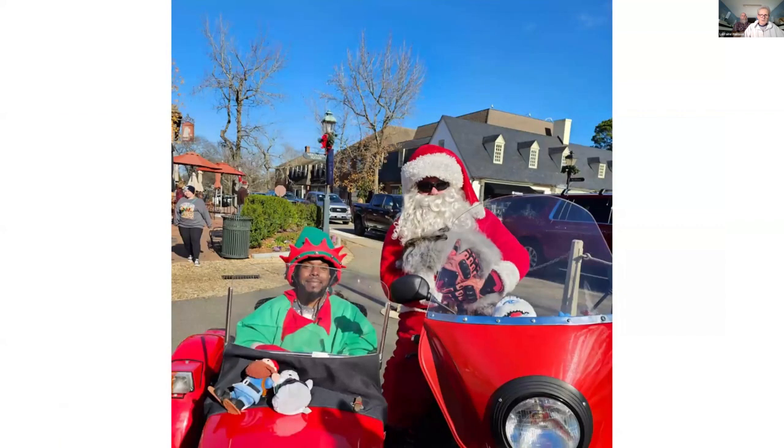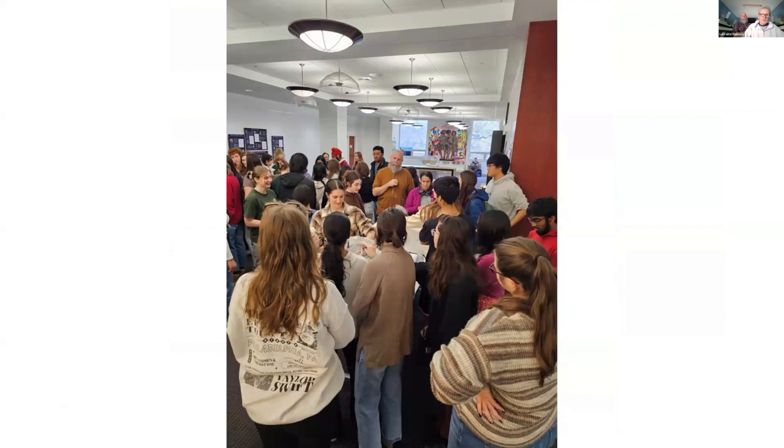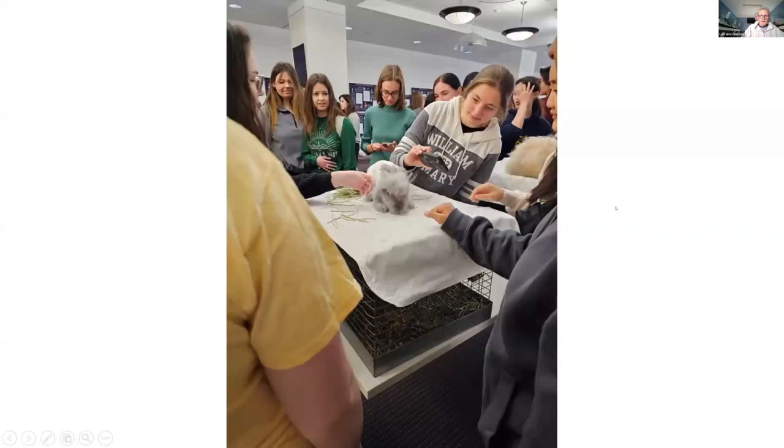And there's Poe. That's Sidecar Santa out in Colonial Williamsburg. And we go to William and Mary. One of the other places that we do therapy is William and Mary during exam week. We go twice a year, in the spring and in the fall, and you can see the crowd of students, and they're so engaged with the rabbits. Because they're such a mature group, we do let them hold the rabbits, and they're just so interested, and they ask such wonderful questions.